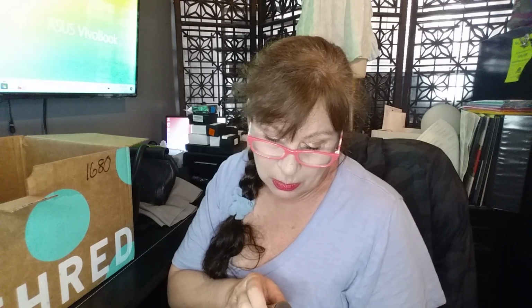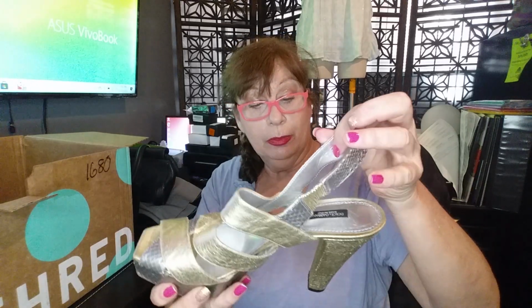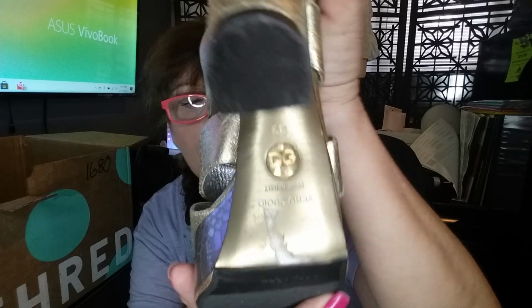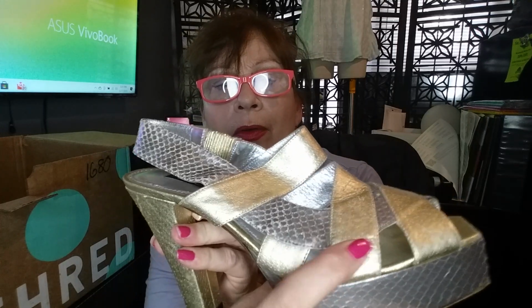What? Barrow. I don't know what this is. DG. Dolce & Gabbana. A little dated, maybe. But they're cute. Yeah, these need some work. Made in Italy, size 39, so that is, what, an 8? Nice platform. They're not too bad.